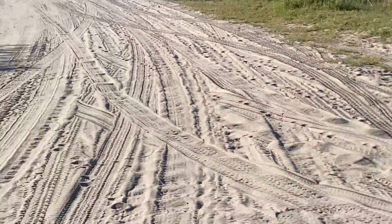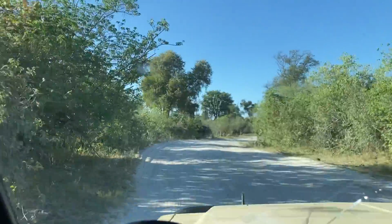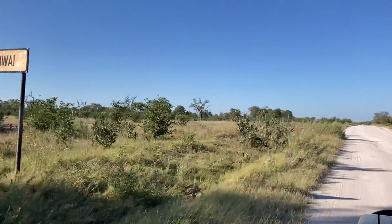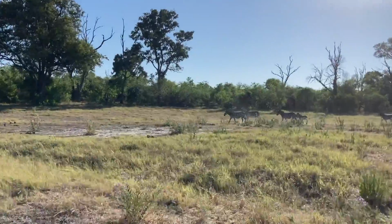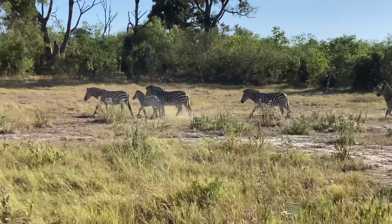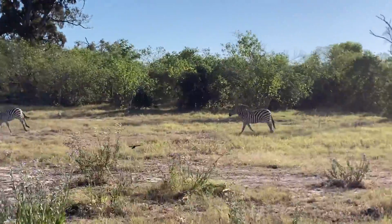But just as we were turning into camp, we spotted vultures. The vultures seemed to be low on the horizon, seemed to be dropping out of the sky, and so we decided to drive over and see if we could track them down and see why they were landing. Was there a kill? Well, it turned out there was no kill to be had.